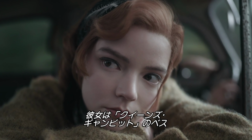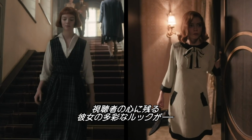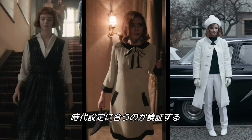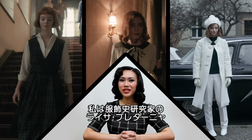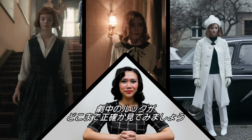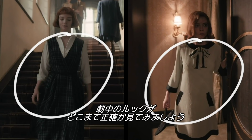This is Beth Harmon. You know her from The Queen's Gambit. You may remember this outfit, or this one, and of course, this one. But are they accurate? We got this fashion historian. Hi, I'm Raisa Britannia, and I'm a fashion historian. To walk us through what The Queen's Gambit got right and what they got mostly right about these looks.